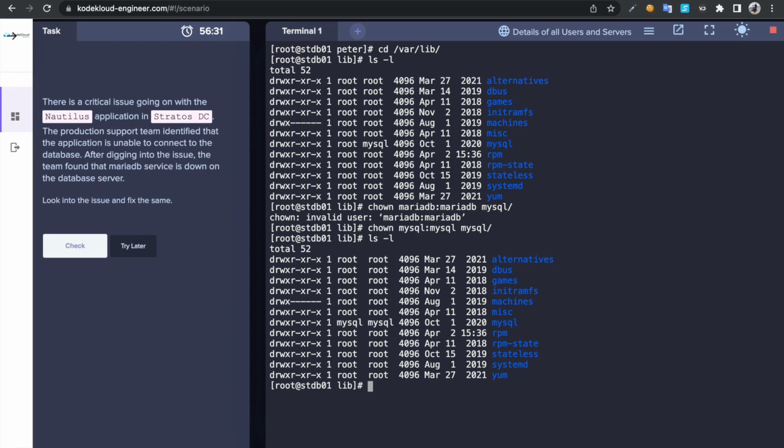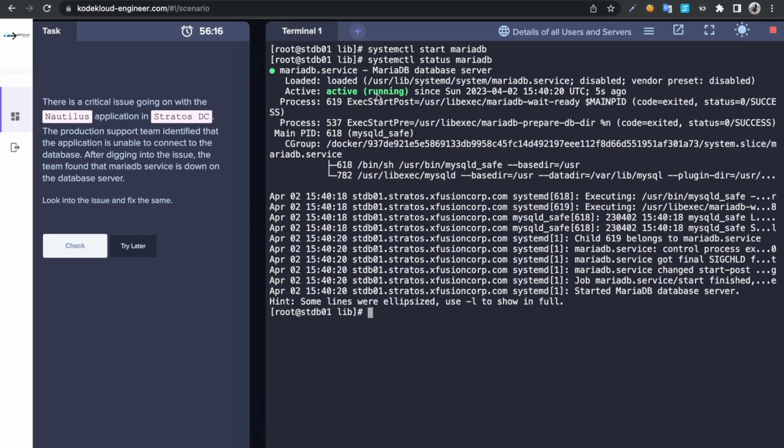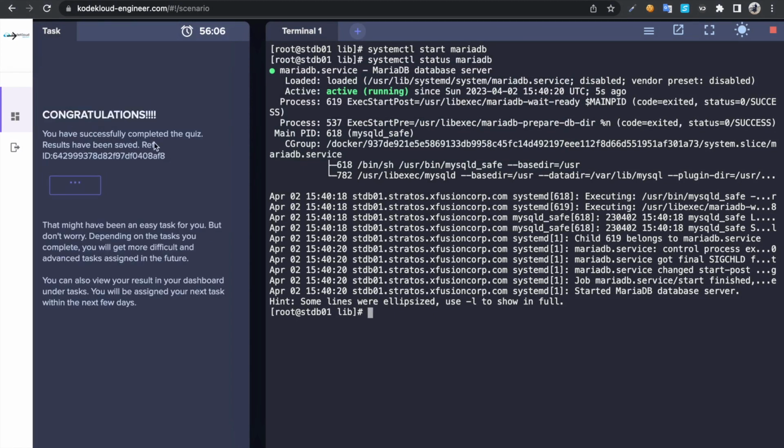So if you start the service again, okay, it didn't give any error. So let's look at the status now. It's active and running. So let's check the task. Yeah, it's done.